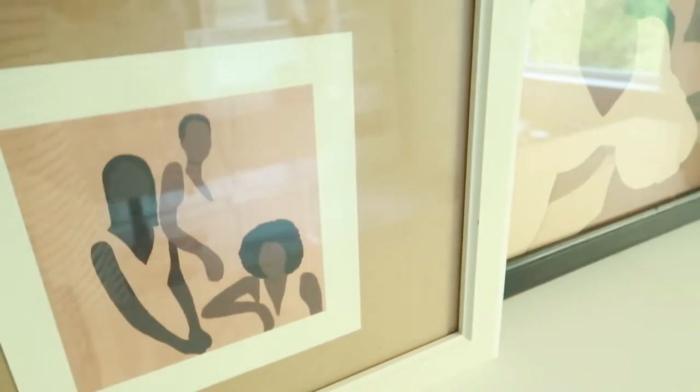I put out some artwork and I'm still waiting on the curtain rods to come in. But y'all, I love it, love it, love it. Okay, I was tripping before. This is my favorite part, the final reveal.